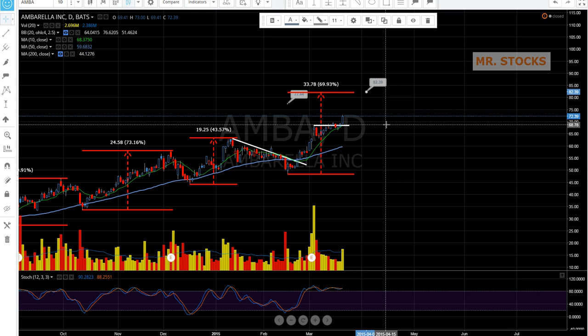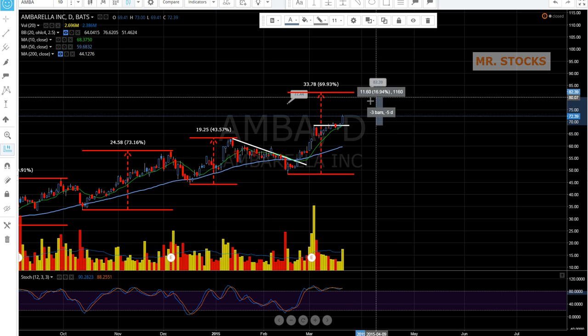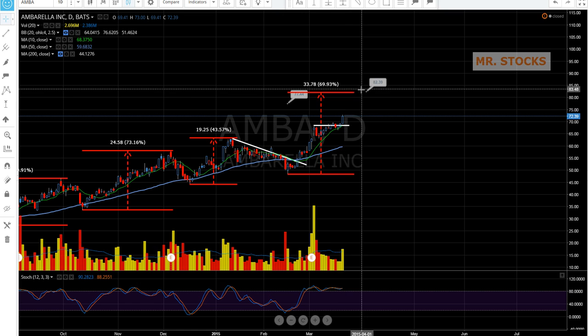So in a normal breakout, I would measure out about a 20% move. So when you look at the 82 area, that's a 20% move. So for me, I would probably put a price target at about 82.